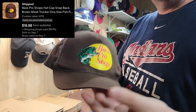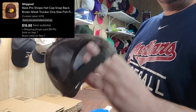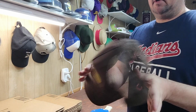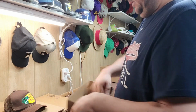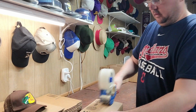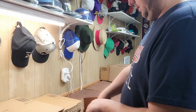Next up was a Bass Pro Shop. And these you just never know. I mean, if you get the right color, like that color goes out of stock at the store, maybe, and then you can sell them for pretty decent money. But a lot of times they will go for 10 bucks, 8 bucks. But this brown might be kind of hard to find.